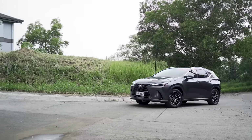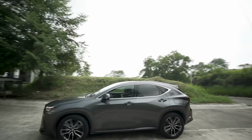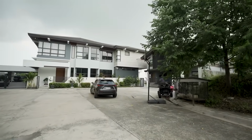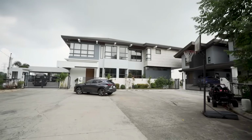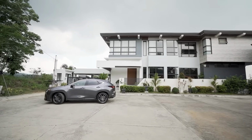Here we are. This is one of the biggest lots here in Parkridge, and I can't believe that we're featuring it. So let me park right here. Hold on.